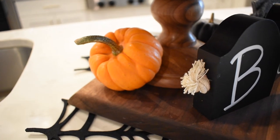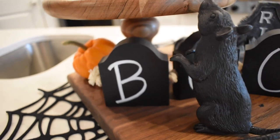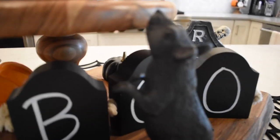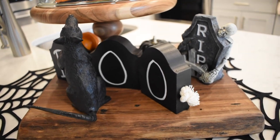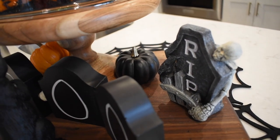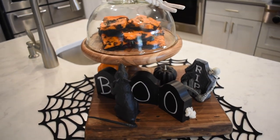This is a real pumpkin that one of my sons picked up from the pumpkin patch this year. That little rat came from Target, and then the little tombstone chalkboard thing came from Target this year. And then a couple of the other things that I have just had. And I just thought that was super cute. And then I have little spiderweb placemats under it just for a little bit of a special touch.